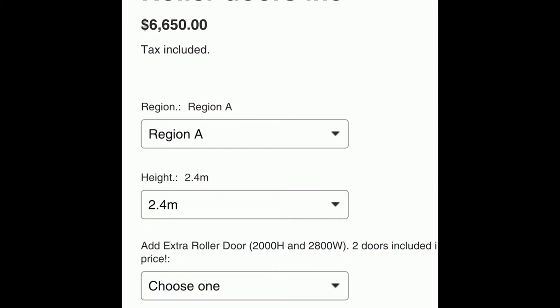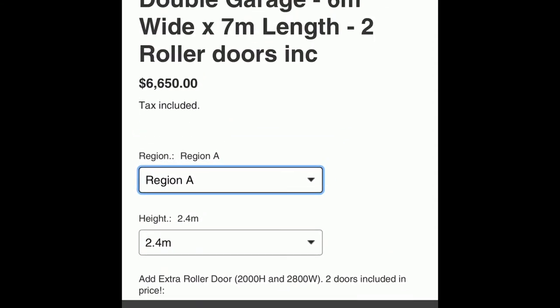So this is for a Region A structure. We have two classifications on our website, Region A or Region B. The price does change because the Region B structures, in a slightly higher wind category area, require some more steel internally and are engineered a little heavier to allow for those climatic conditions.